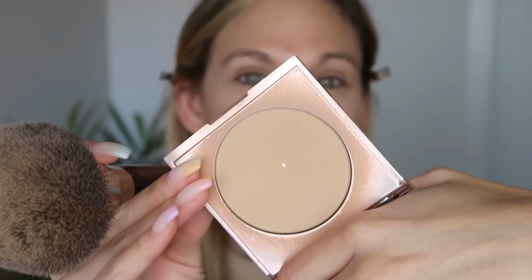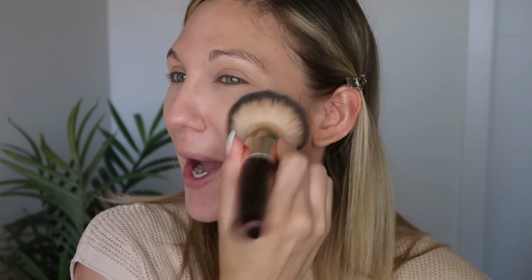Oh, that's crazy. I don't know if you're able to see this or not. I hit pan in the Lawless Beauty powder. Wow. Wow. What a day. What a day.